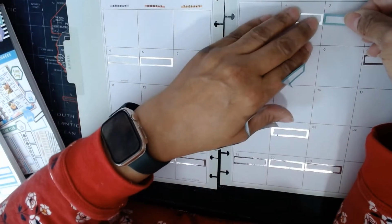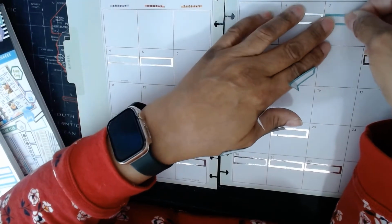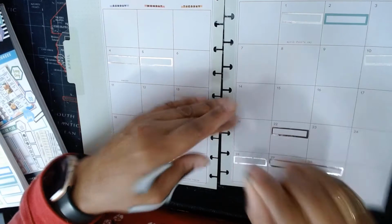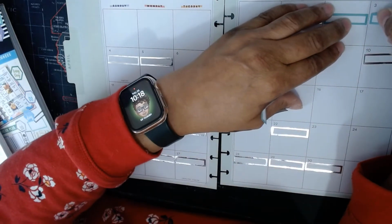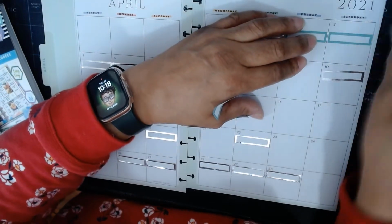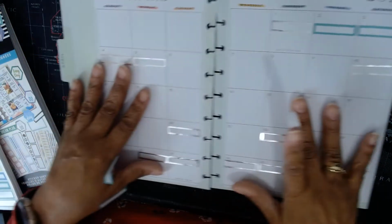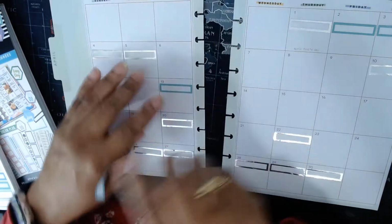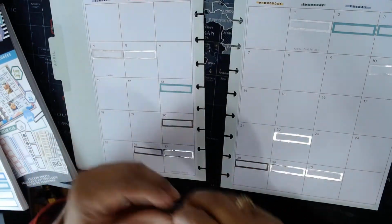So I have a Harlequin blog tour on April 2nd. I have a Harlequin blog tour on April 3rd. Drop that sticker. I'm hoping that I stay in frame, so please forgive me if I don't. And then I have Harlequin on April 13th. And also April 19th.